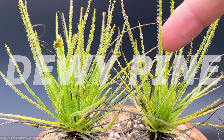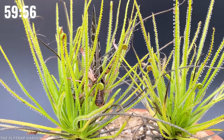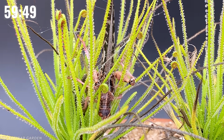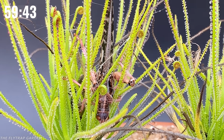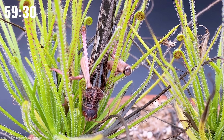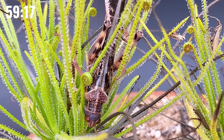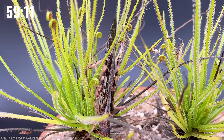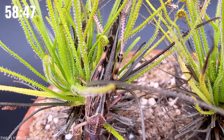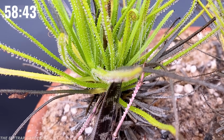Patrick, the dewy pine? Last week, Patrick here only caught 3 flies and didn't even hold on to them, which is honestly pretty bad for a dewy pine. They genuinely do have some of the stickiest dew out of all carnivorous plants, but today he could earn a massive 5 points per bug if he is able to hold on to them for longer than anyone else. Yet, as it turns out, Patrick's sticky leaves are no match for the powerful legs of a locust.